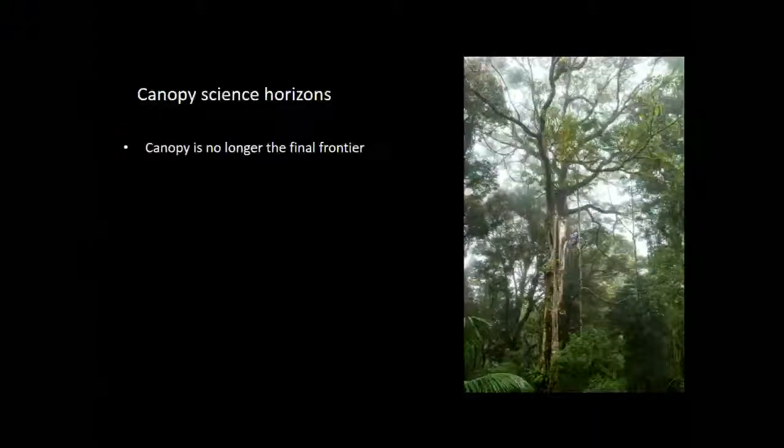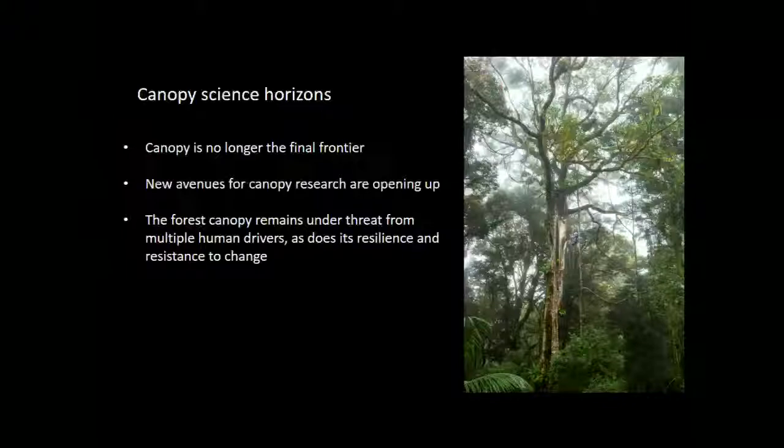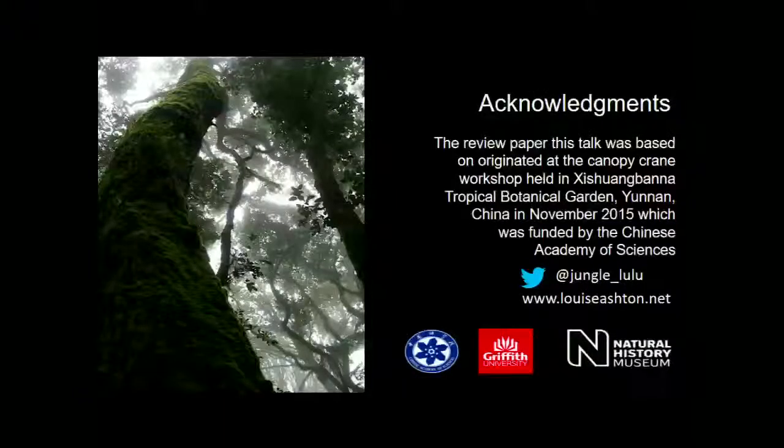We have really worked a lot over the last 30 years, and we have increased our understanding of the canopy. But there's a lot of new avenues with all of this new technology that's becoming increasingly available. The forest canopy does remain under threat from multiple human drivers, as does its resilience and resistance to change. And many of the research directions that I've talked about are urgent in the face of current rates of forest loss and climate change. And that's it. Thank you.